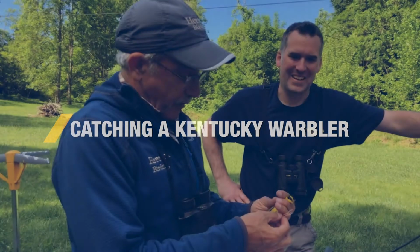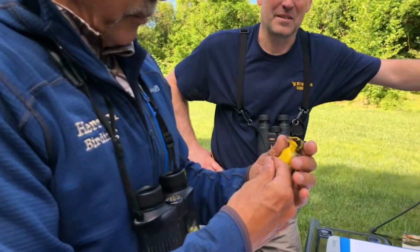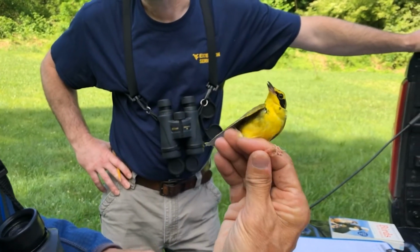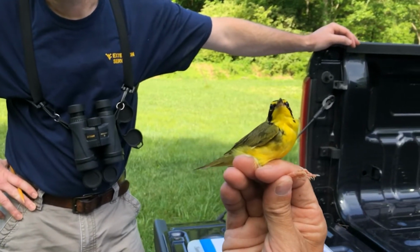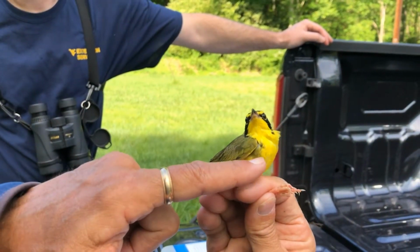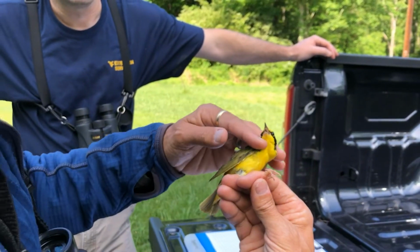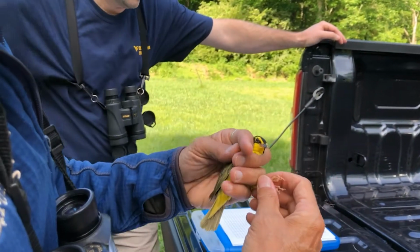So we've caught one of our really great warbler species that we have here in West Virginia. This is a Kentucky warbler, and lots of times you'll hear this bird and not see it. But you can see the bright yellow, which a lot of our warblers have, this bright yellow plumage, and then the black around the head. So I'm going to get a band on this guy, and we'll look in more detail at it after I get the band on its leg.